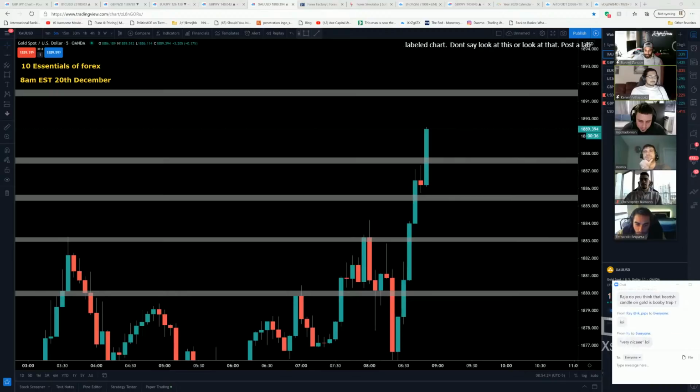Do you think that bearish candle on gold is a booby trap candle? Yes, that's a perfect booby trap candle.